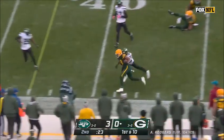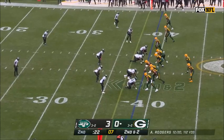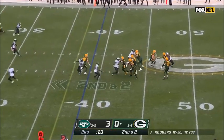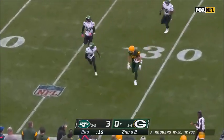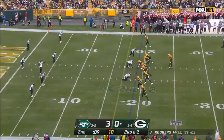There he is. First one of the day. Cobb has it inside the 40. Hasn't really recovered from that. Keep an eye on that in the second half. Rodgers has time this time. There's Tonyan. Sneaks away. In field goal range. Tonyan's going to get out of bounds with 14 seconds left.